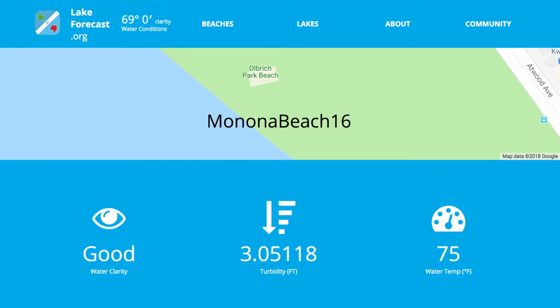Now this week our Loop the Lake bike ride and the Isthmus's paddle and portage starts here at Oldbrook Park. Now let's check out what conditions look like here at Oldbrook Park Beach. Water looks great here at Oldbrook Park for the start of Loop the Lake and for the paddle and portage folks getting out of the water after a long race. 3 feet of visibility and a comfortable water temperature at 75 degrees.